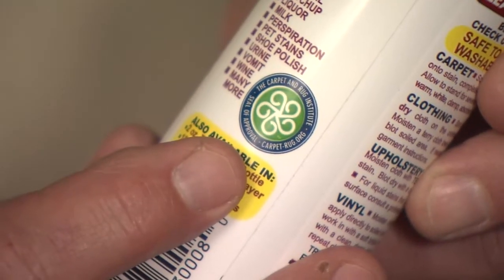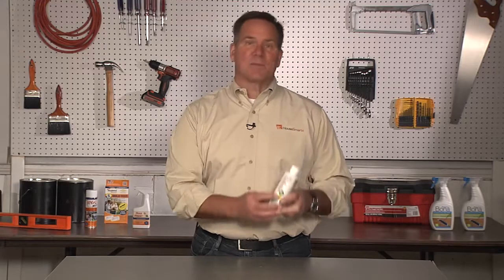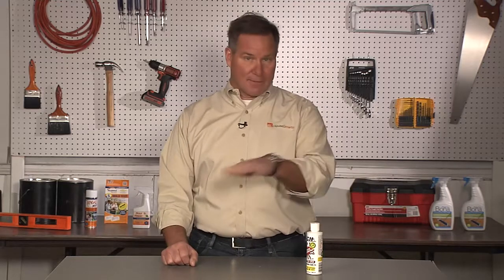It has the approval of the Carpet Institute on the bottle. The reason that's important is when you try it on the carpeting that usually has a warranty, and if it doesn't work, well then you don't void the warranty on that carpeting. Resolve does not carry that seal, which means you may have voided the warranty on that carpeting. Sorry.